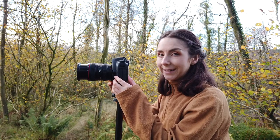And the light's gone. That's how quick you have to be in landscape photography. Any delay and you could miss the shot. I'm glad we got that one, hopefully.